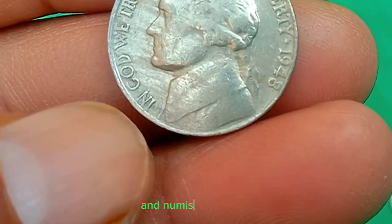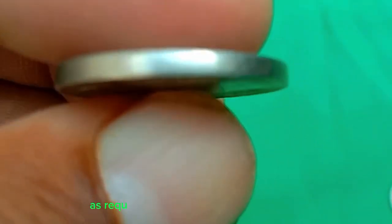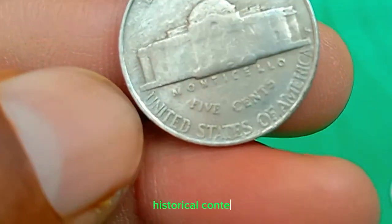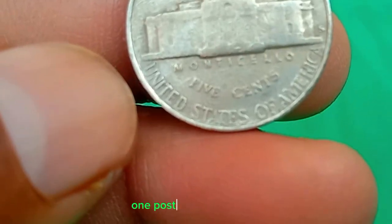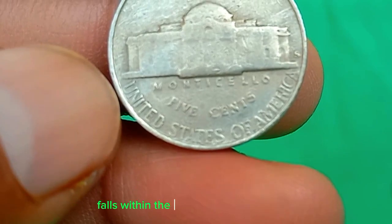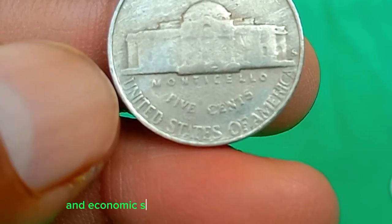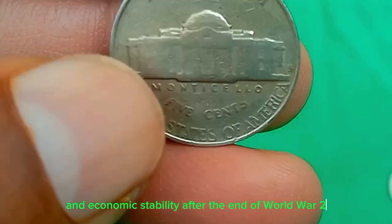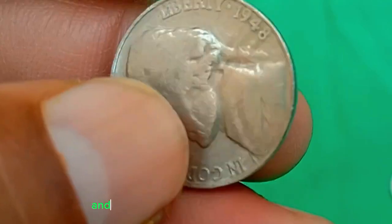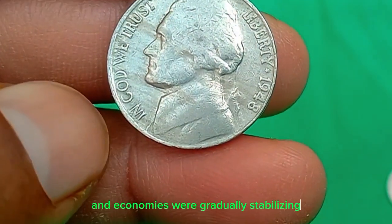significance and numismatic value. As requested, here's a detailed exploration. Historical context. 1. Post-World War II era. The year 1948 falls within the period of reconstruction and economic stability after the end of World War II. Nations were recovering from the devastation of the war, and economies were gradually stabilizing.